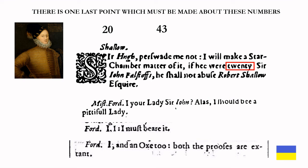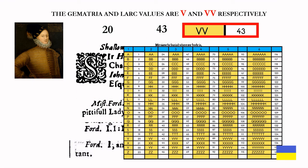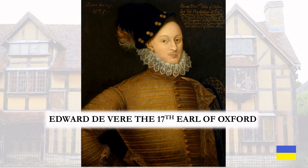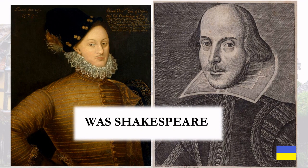There is one last point which must be made about these numbers. Gematria and LARC values are B for 20 and VV for 43, respectively. So what this means is that the playwright himself is saying, Edward de Vere, the 17th Earl of Oxford, was Shakespeare.